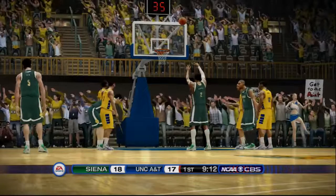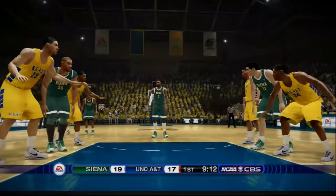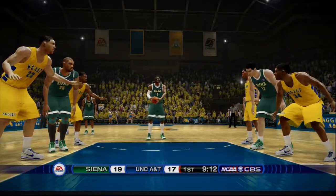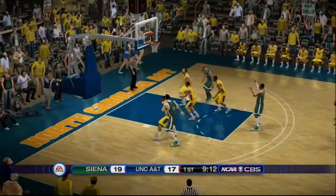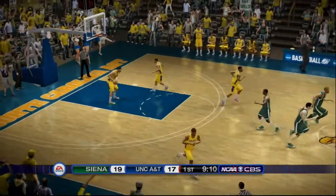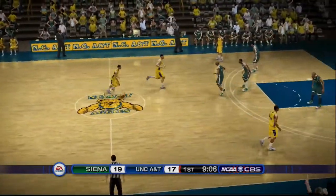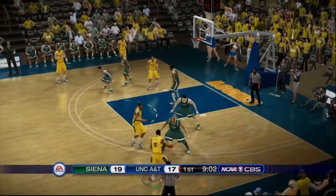Charity strike. Freebies important. Free throw is good. Gotta make the freebies, Billy. One shot, Gus. You always want to limit the opposition to one opportunity. Both teams are looking to get something going here.